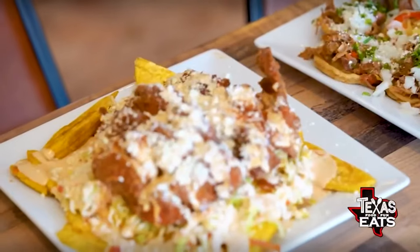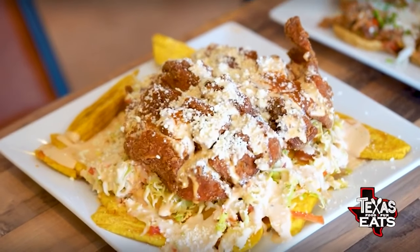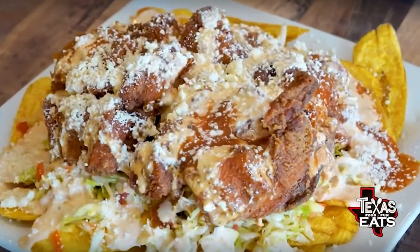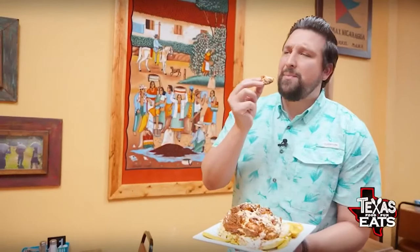It does look a little bit chaotic, but it looks delicious. It's a delicious mess. This right here, that's like fried chicken. You got the chicken breast, and you can see all that texture on the outside, that coating. That's the bite.